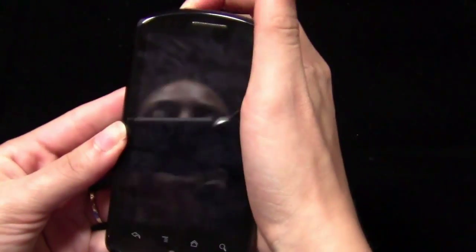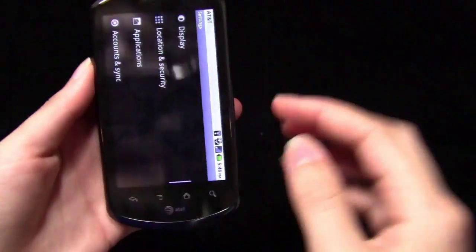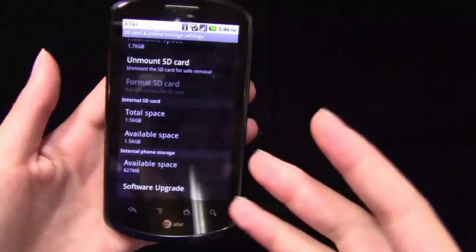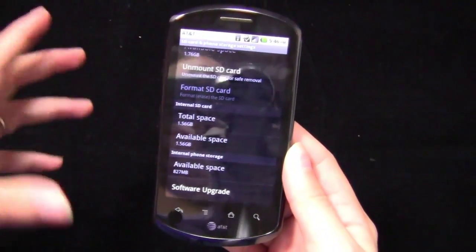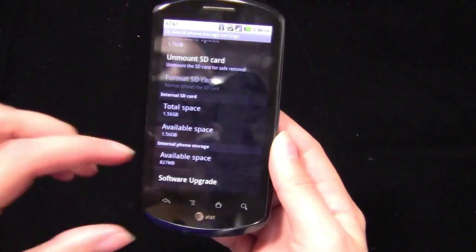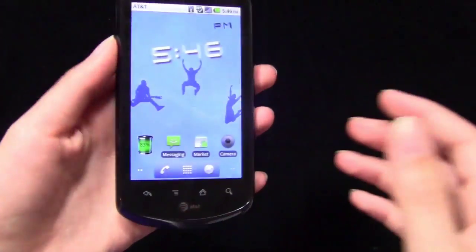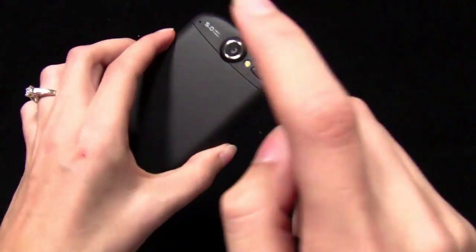So if we go to the memory settings, like I said, it ships with a 2 GB card, and then of the available space, 827 here, and then I have some apps already downloaded. So if you were to take away the apps that I downloaded out of the box, you get about 880 megabytes of user available memory. So 2 gigs plus nearly 1 gig on the phone should be enough memory, and then of course you can use that slot to expand it up to 32 gigs.